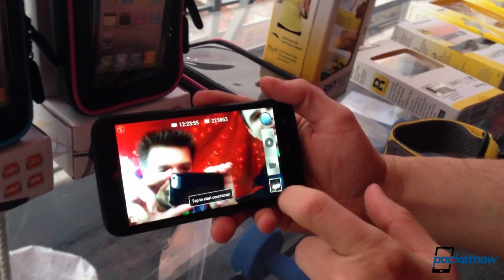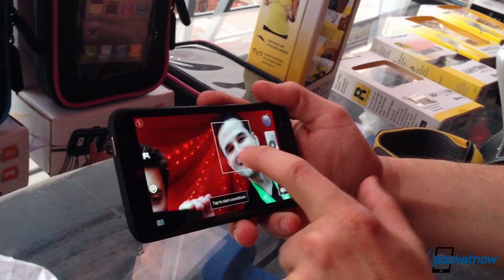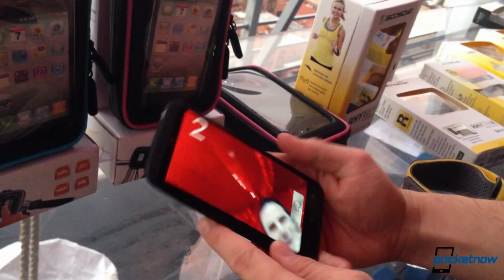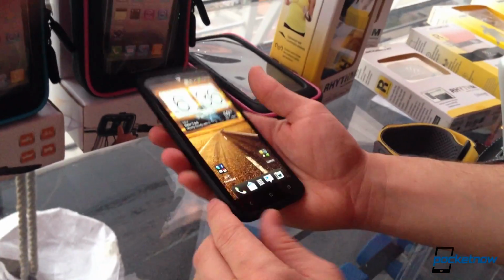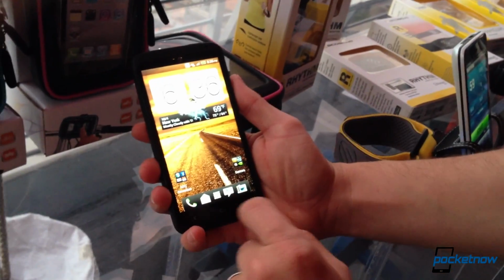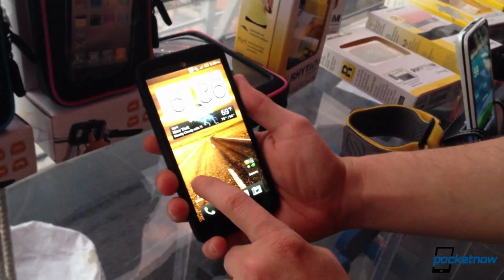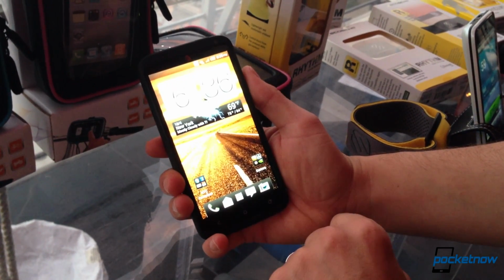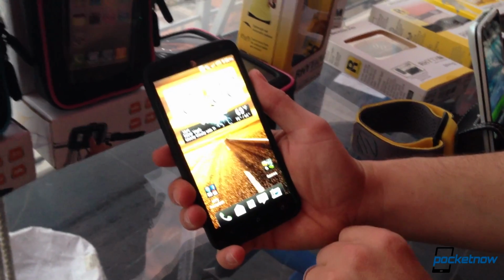And new features. If you tap on a face, we'll tap on my face. You get a countdown. Smile. Smile. Yep, well, I didn't smile, I'm sorry. What it does is a countdown there, which is pretty cool, so you don't have to fumble with the buttons or anything like that. And that's pretty much it. It's a faster One X. It looks like a One X. It feels like a One X, just faster.